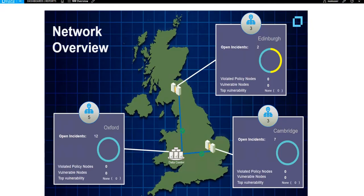Let's start with an executive dashboard showing the state of the various bank branches. As you can see, we've got Edinburgh, Cambridge, and Oxford. Here we can see the various key performance indicators important to CIOs or operations leaders, including the number of nodes. As we can see, Cambridge has 3.